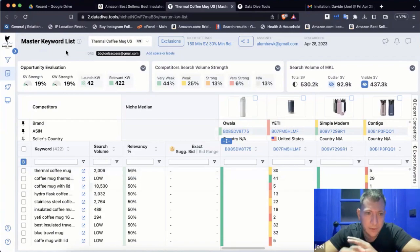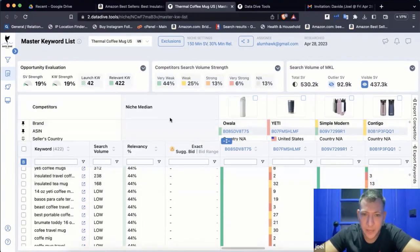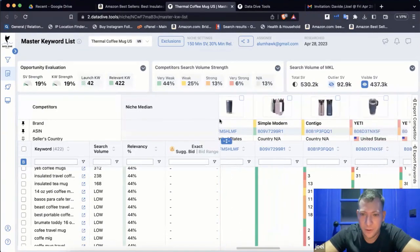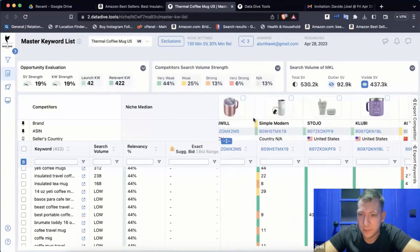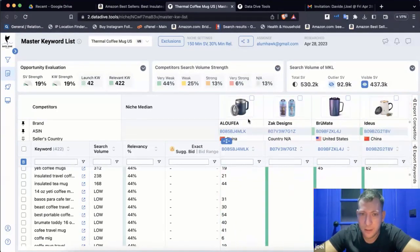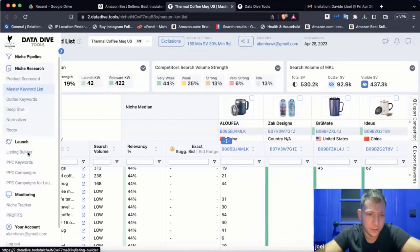So here you'll have the master keyword list. You have all the keywords that we have generated from the competitors. To the right, you have all the competitors we have researched or added to our ASIN dive list. And then you have the breakdown of the competitors, search volume, and the strength of the keywords. Over here in the tabs, you'll have the listing builder where you will add your keywords and you can build everything. You have deep dive, outlier keywords.